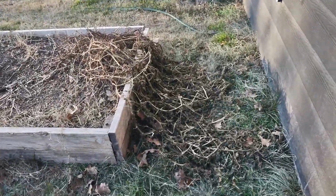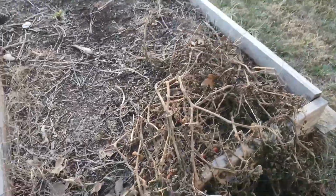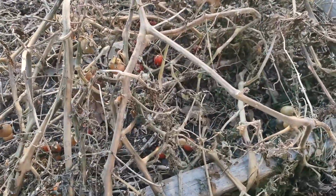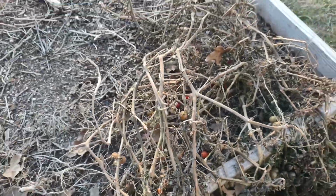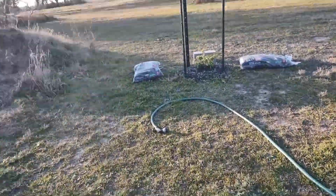And then over here, the last of my tomatoes died. Now, there are some fruits in there that might be okay to harvest, but I also have more cherry tomatoes than I can use, so I'm not going to bother. Well, yeah, the seeds might produce there.